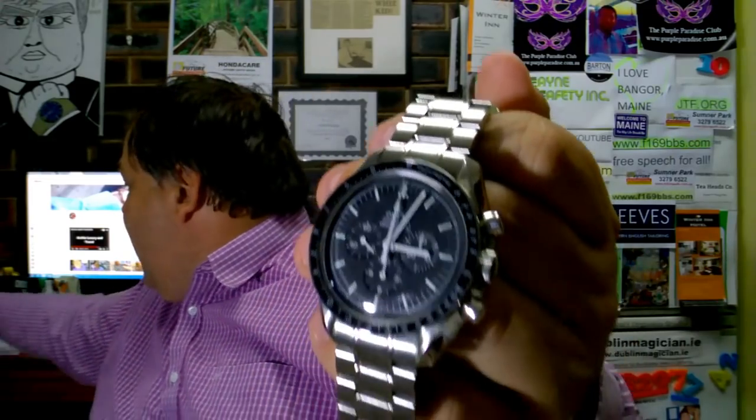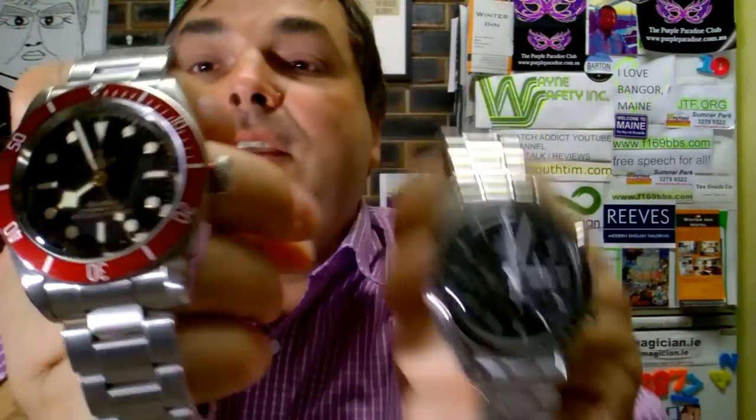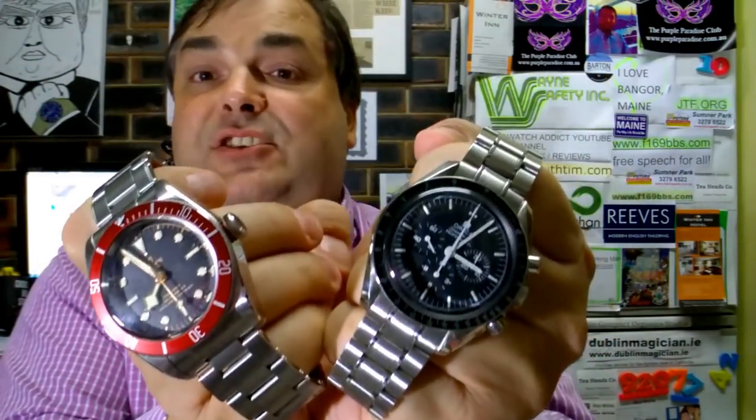Today, guys, I want to compare two wristwatches. I want to compare the Omega Speedmaster Man on the Moon. And what do I want to compare it to? Let's have a think. I want to compare it to my latest buddy, the Tudor. I want to compare these two here: the Omega Speedmaster Man on the Moon versus the Tudor Black Bay Heritage.